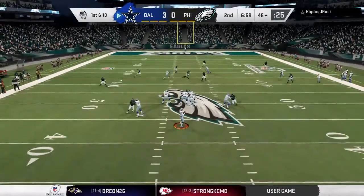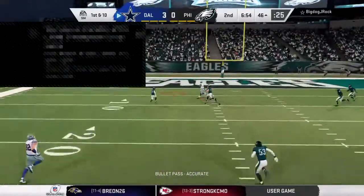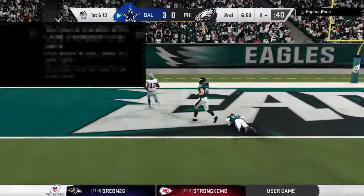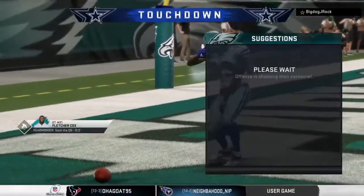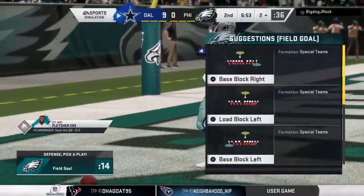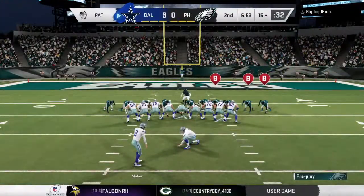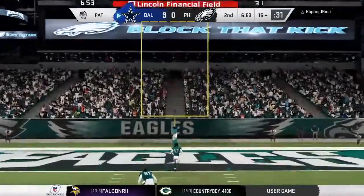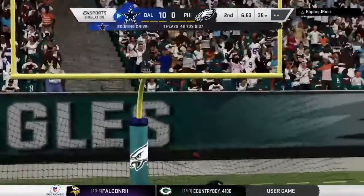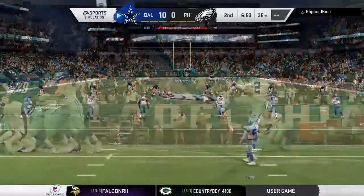Following the interception, here's Prescott. Going to take a shot for Gallup. That's going to be caught. And he'll take it into the end zone for a Cowboy touchdown. Michael Gallup, 46 yards. And the Cowboys, they push out in front further. Extra point by Marr, up and good. And the lead grows to 10-0.